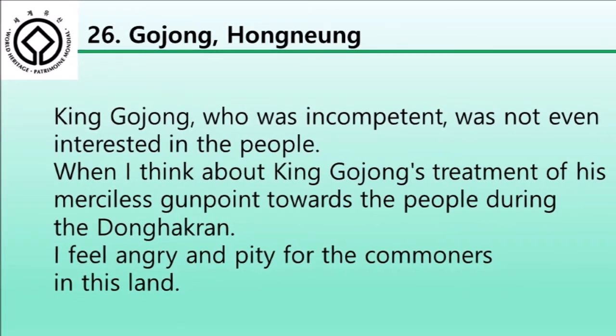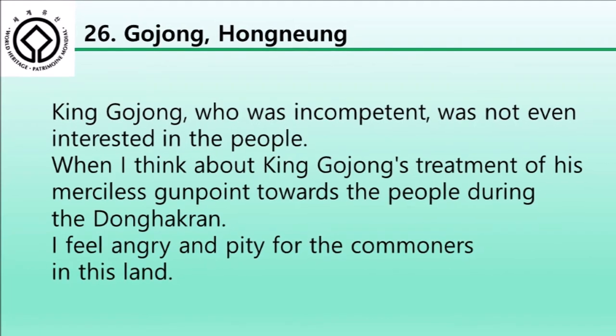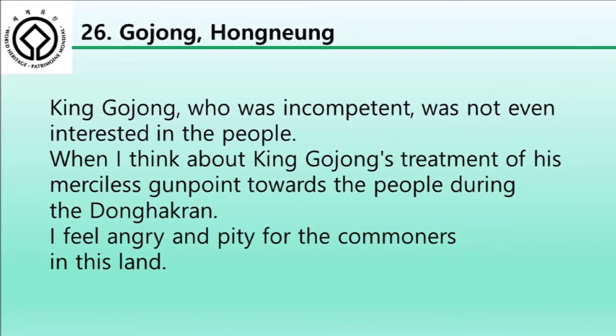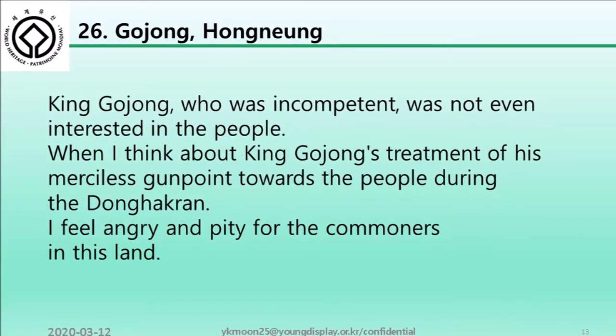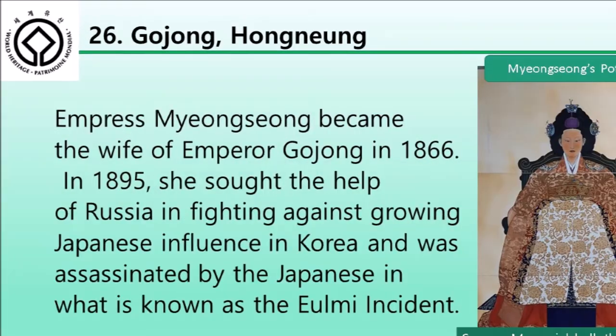King Gojong, who was incompetent, was not even interested in the people. When I think about King Gojong's merciless treatment of the people at gunpoint during the Donghak Peasant Revolution, I feel angry and pity for the commoners in this land.